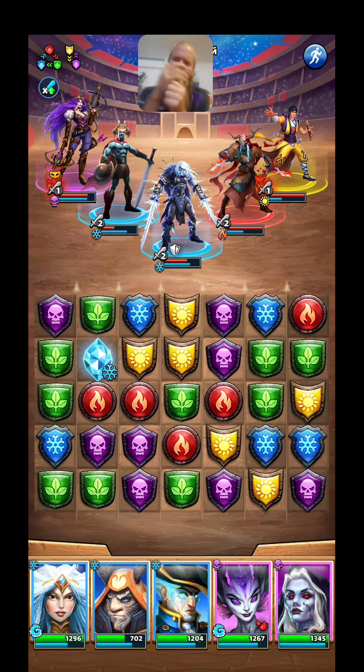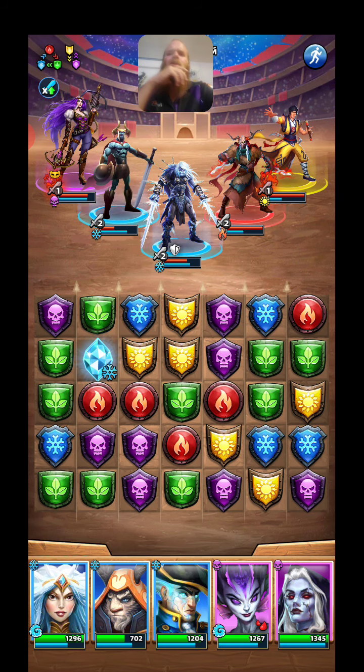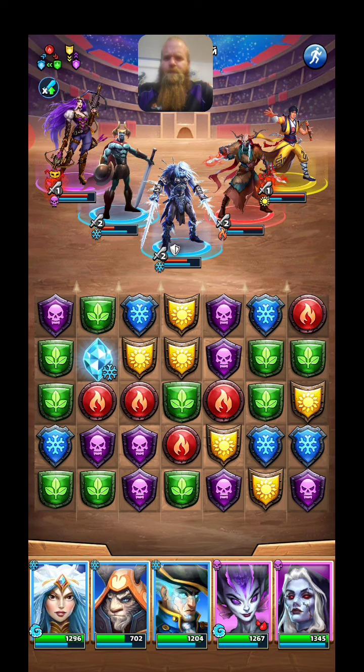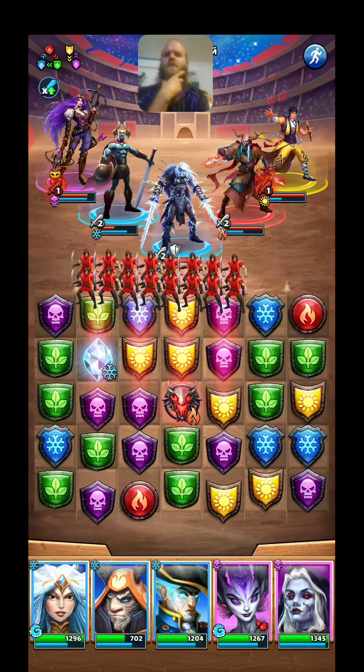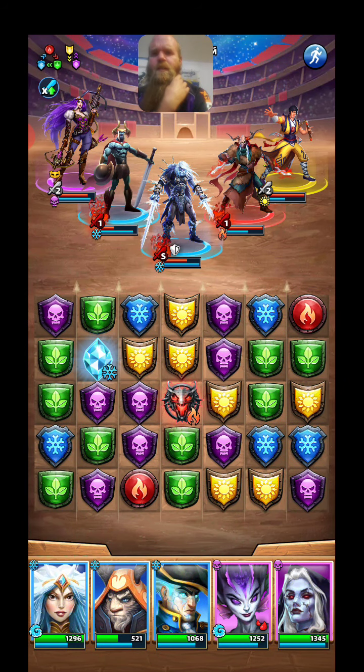See if I should go for the blue first, then the purple, or the purple, then the blue. Let's do the purple and the blue just for shits and giggles, you know what I mean?